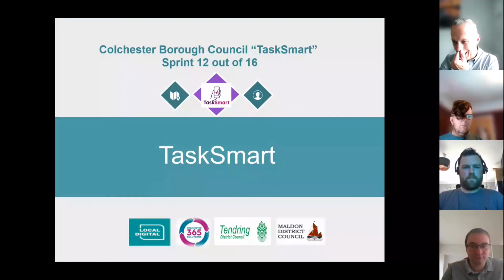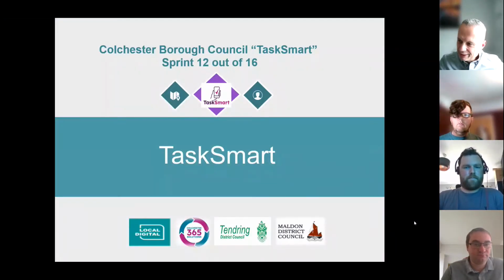We should be looking at the app itself. Let me share my screen. Okay, hopefully everyone should be able to see it. TaskSmart, we're in the latter stages now, like we said, working towards the 18th of July.